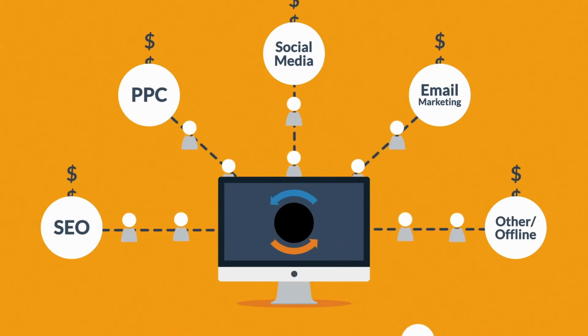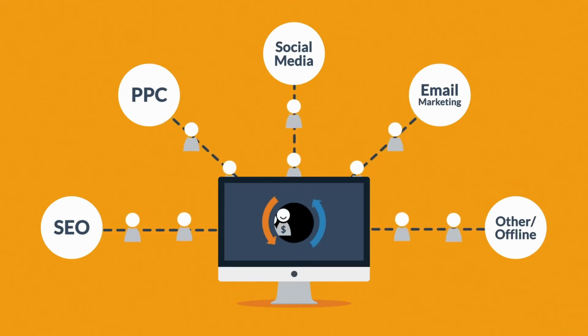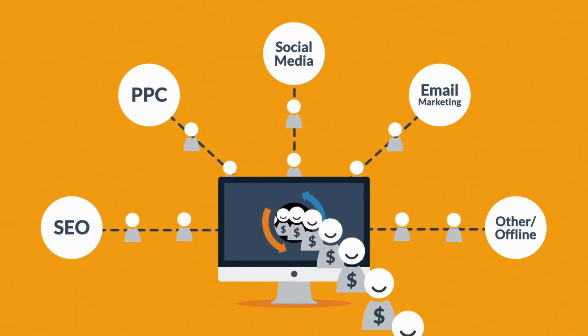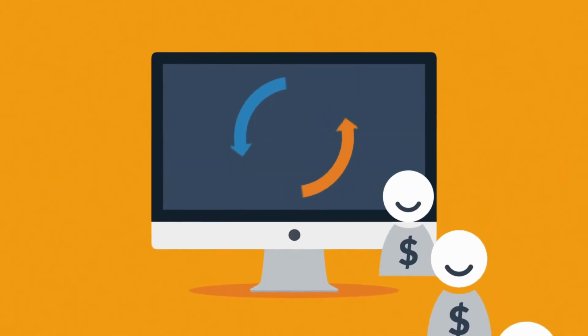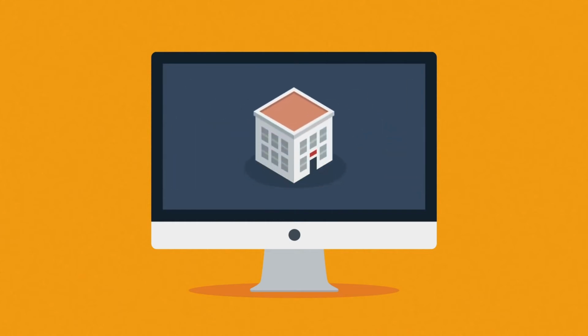A bad website will basically cause you to waste money on other marketing methods, because you don't need more visitors if you can't turn them into customers. So the better your website is, the more your visitors are converted into your customers. And it doesn't really matter whether you sell consumer products online, provide local services, or build houses.